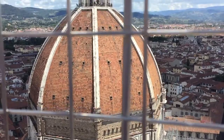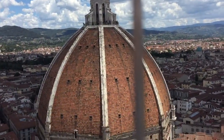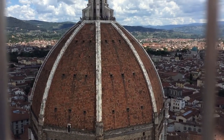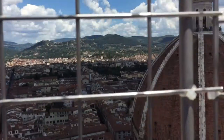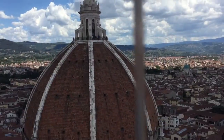Now, Brunelleschi's dome was a feat of engineering for the time. It's absolutely miraculous that he was able to build something so massive yet so unique to such a flat city. And it's so tall for this Tuscany valley. It is a valley.